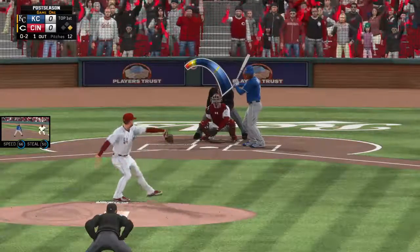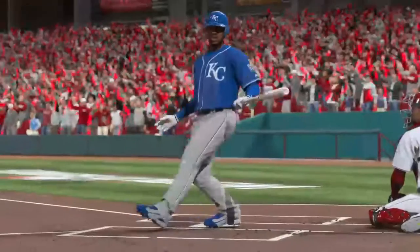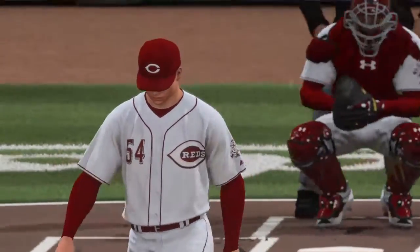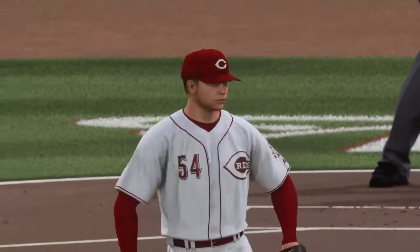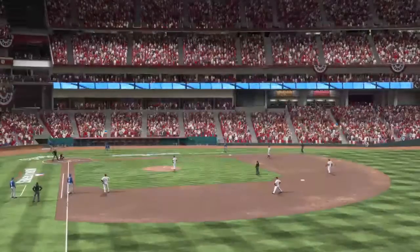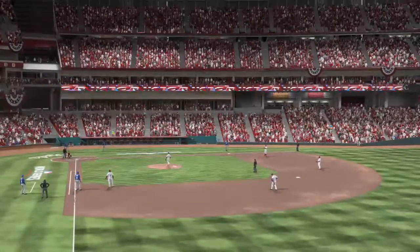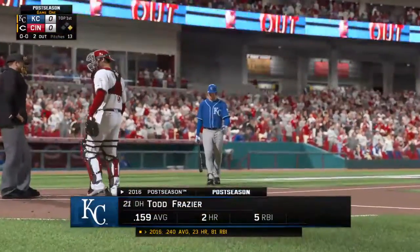Here it comes on 0-2. Swing and a miss on the changeup, and there are two gone. Well, that's a good confidence builder with a runner on base here in the first. But this is definitely the man to worry about in this lineup. There's little question about that, so he'll be fired up about that one.